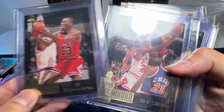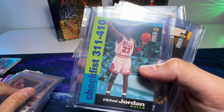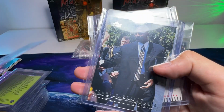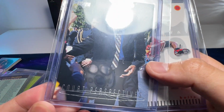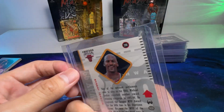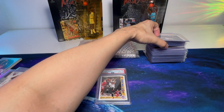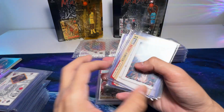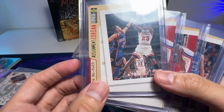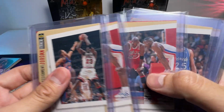This is another one. Okay, Collector's Choice. It's a checklist, but of course it's a Michael Jordan, so you'll definitely be keeping it. Checklist. This one, if I'm not wrong, we got from one of the mystery packs. Yep. Okay, so these right here are some of the newer ones that I have opened. So have a look at this. Collector's Choice, 1996, if I'm not wrong. Let's have a look. Yep, that's right.